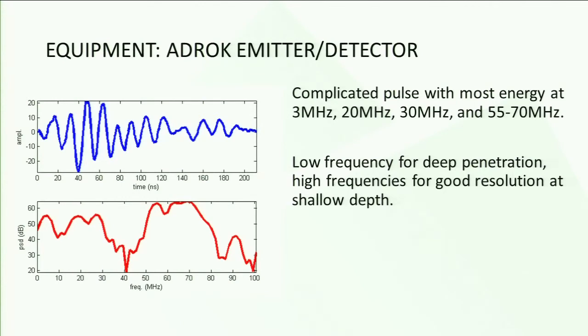And the design rationale for this is that the low frequency part will allow deeper penetration, whereas the high frequency part gives you increased resolution for shallow imaging. And the other plot is the power spectral density showing the complicated spectral content of this animal.